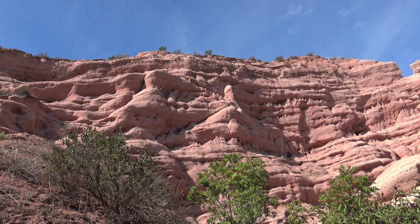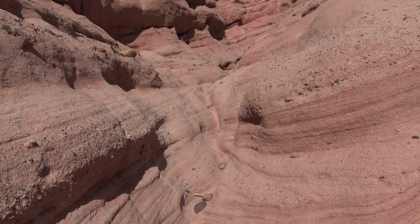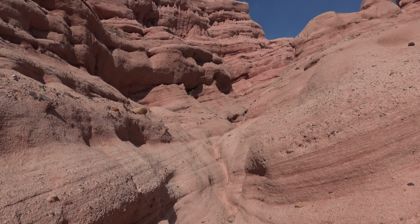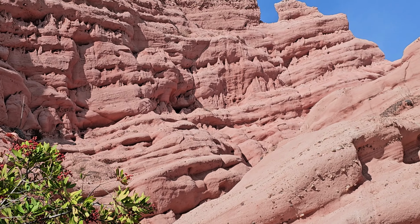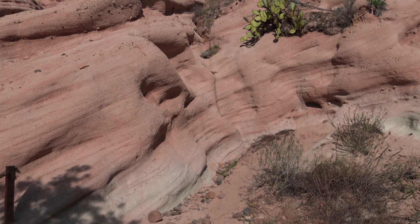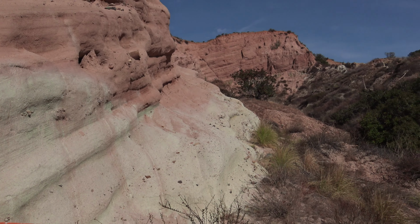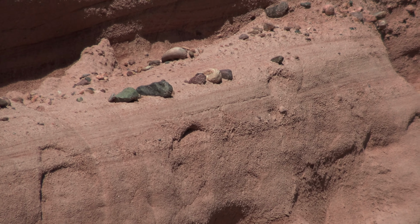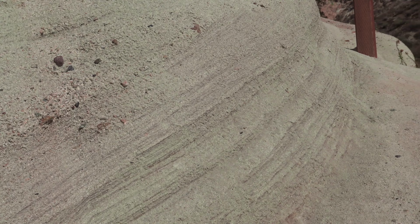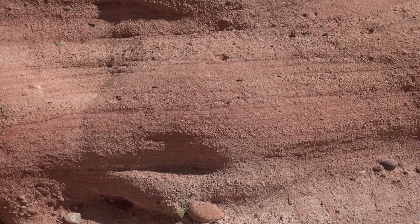The beautifully banded sandstone canyon walls projected a reddish tint in the warm afternoon sunlight. Here you can see water and wind-carved faces of the sandstone cliffs, which show the stratified layers with embedded gravel and rocks at various levels. This is a close-up of the gray sandstone, showing the individual layers as they were laid down millions of years ago. This is a close-up of the red sandstone face. Once again, you can see the individual stratified layers.